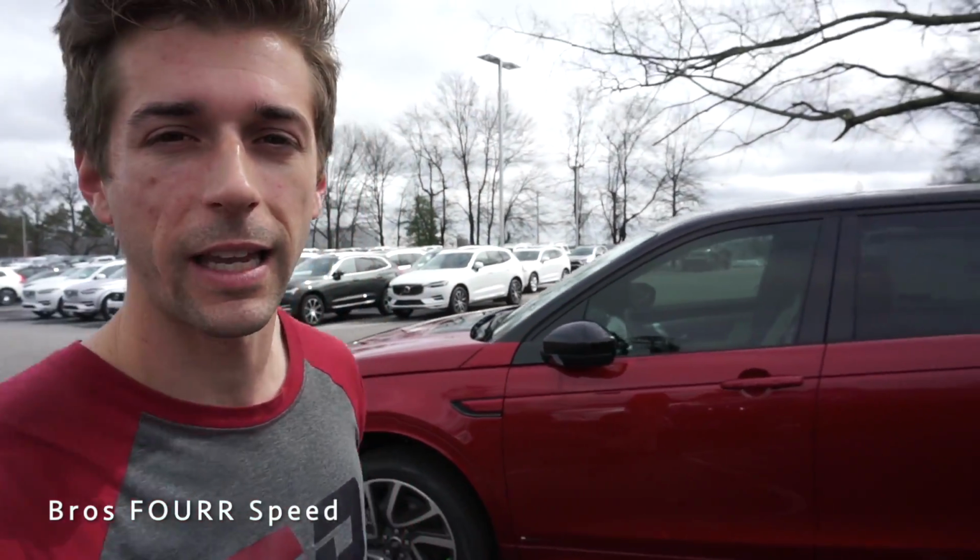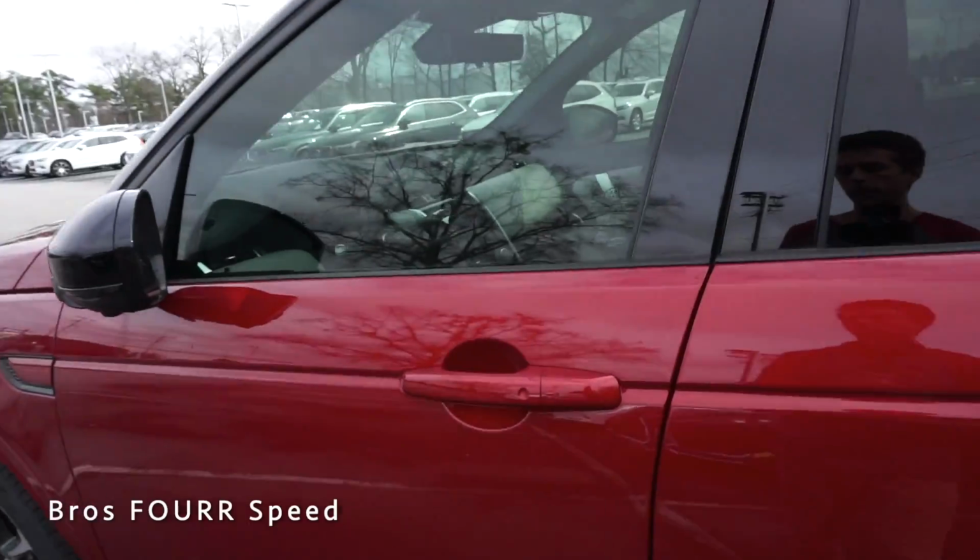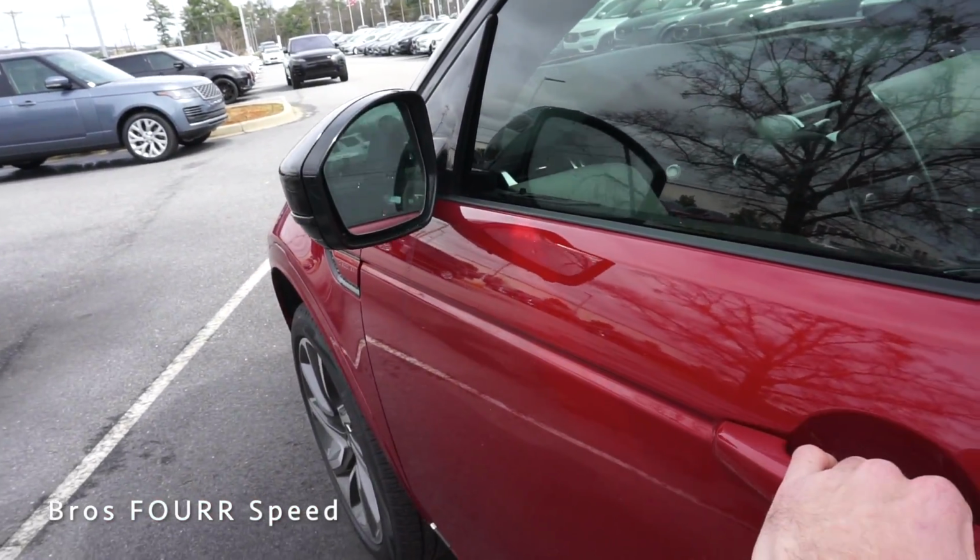I have the vehicle locked and the key in my pocket. I'm just gonna walk up to it, place my hand on the door handle. You'll see the mirrors will also fold out as well.